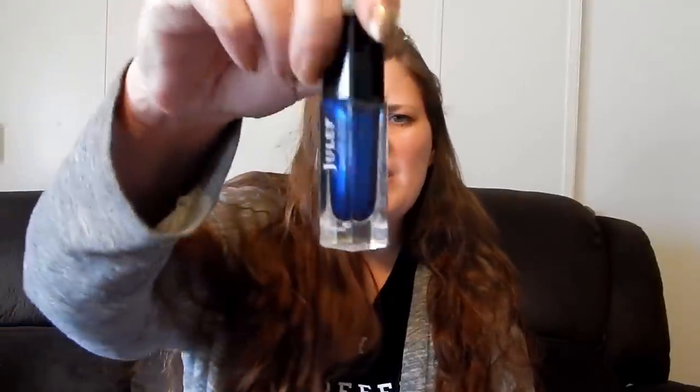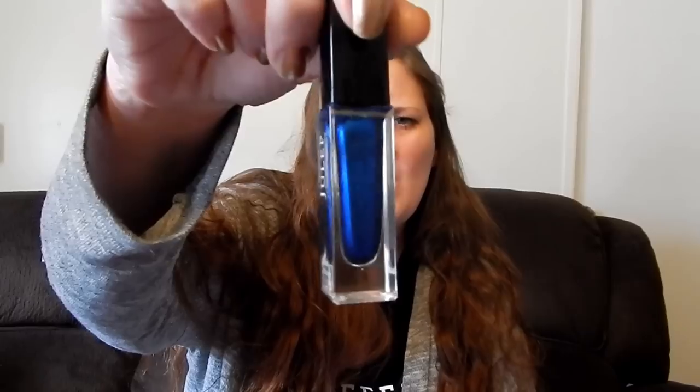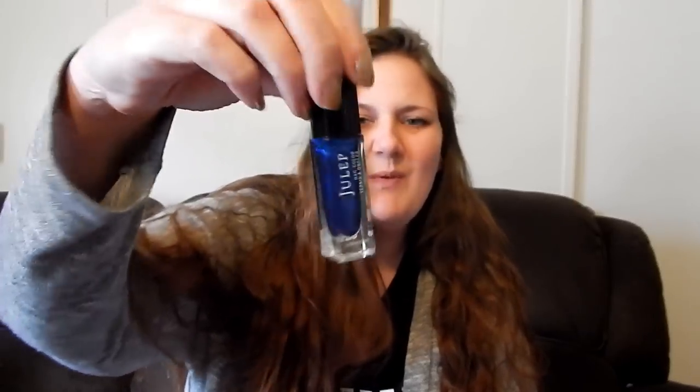Number one is Julep in Johnny, which is this black, and I never used it once this last month. I was really focusing on some other polishes, so this one kind of got thrown on the wayside, so no progress there. Next one is Julep in Eunice, which is right here, and I do have a little bit of progress underneath that line, but if I draw another line, it will just be one big giant line. So we'll wait till next month to draw a line.